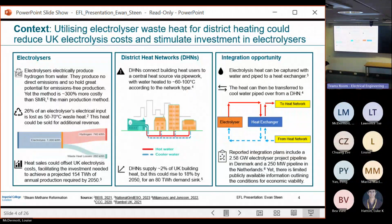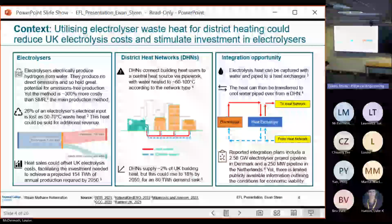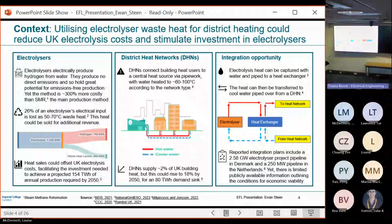However, 26% of an electrolyser's electrical input is lost as waste heat at 50 to 70 degrees Celsius, as you can see here. And you could potentially sell this waste heat as a revenue stream, and then you could use that revenue stream to offset the cost of electrolysis, making it cheaper.